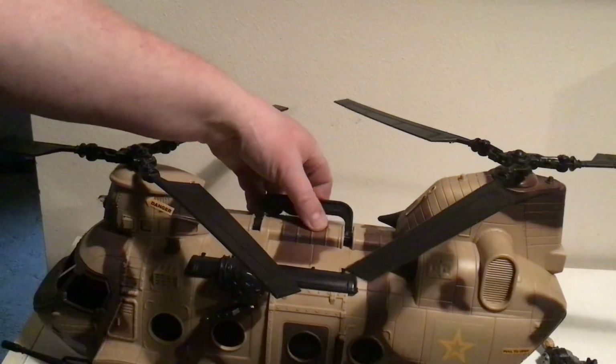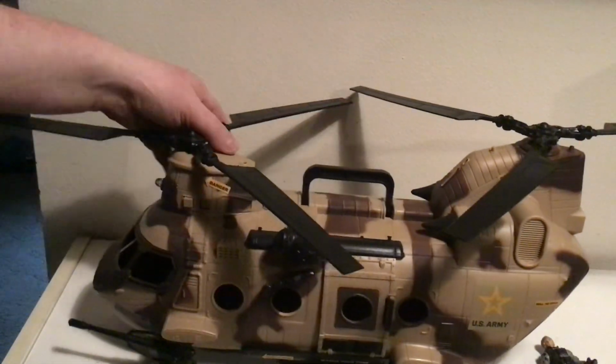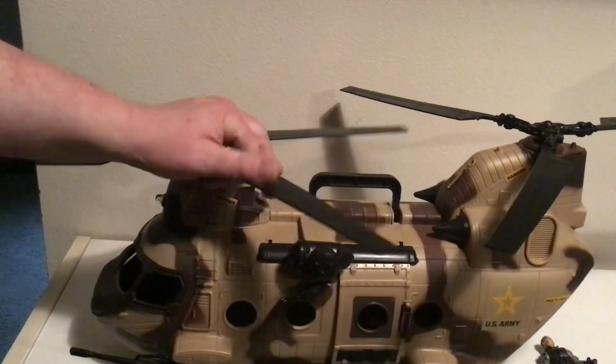And it's even got a very handy carrying case. So when you want to move it around, you have a carrying case.